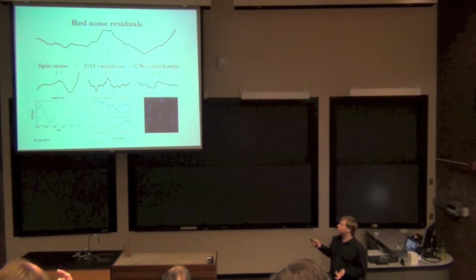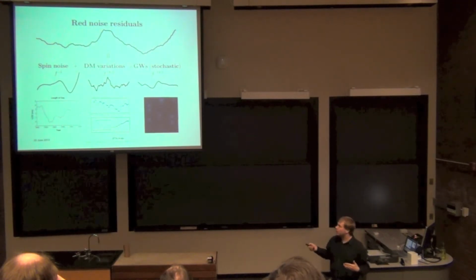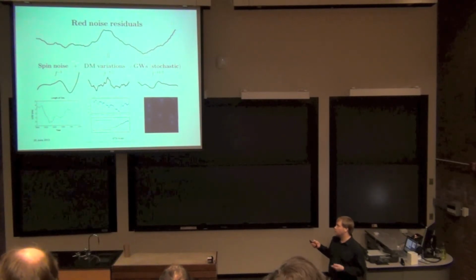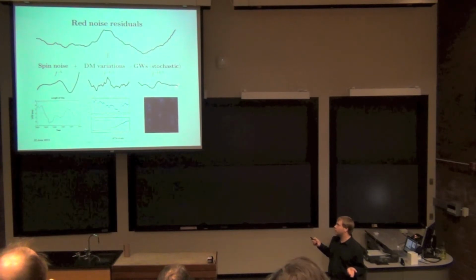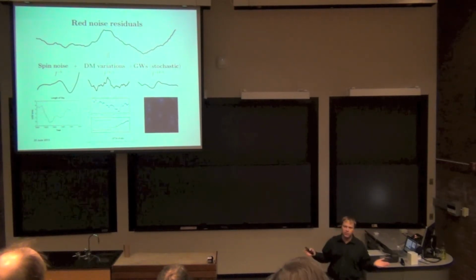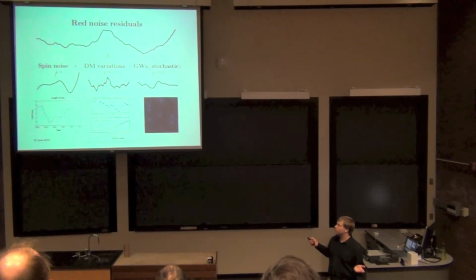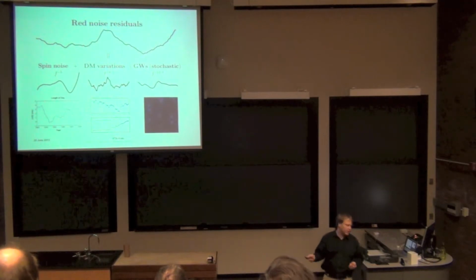And there can be a red signal, which could be gravitational waves. So if there's something left over that has this 1 to 10 year period, if you broke this waveform up into components, it will look something like this. But you have to be careful to separate out these other kinds of noise first, and that's what I'll be talking about.